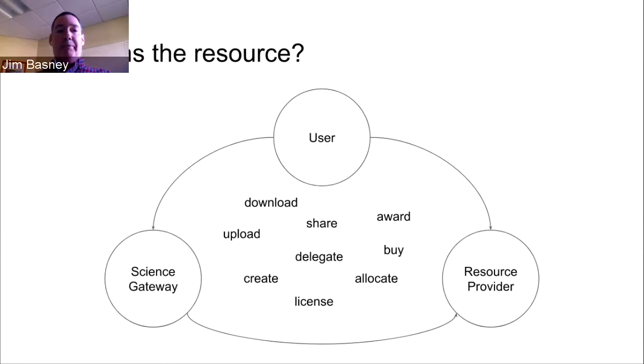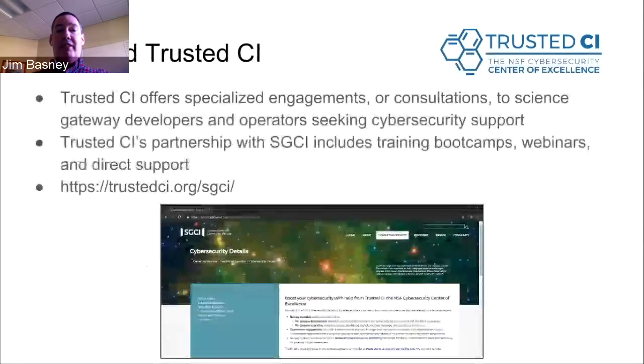And so I mentioned that I'm from Trusted CI. Trusted CI is a partner with SGCI that offers support for cybersecurity challenges for Science Gateways. And so if you have authorization challenges in your Science Gateway, please let us know, contact us, and we can do specialized engagements, consultations, and offer additional trainings.